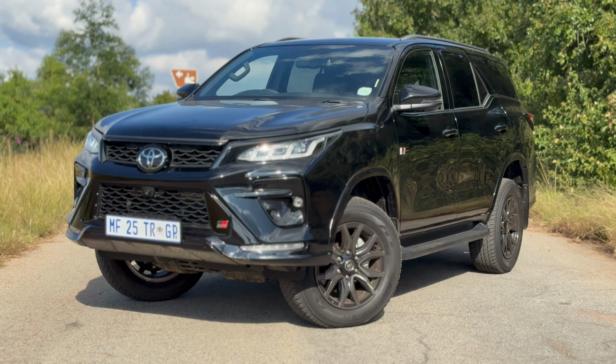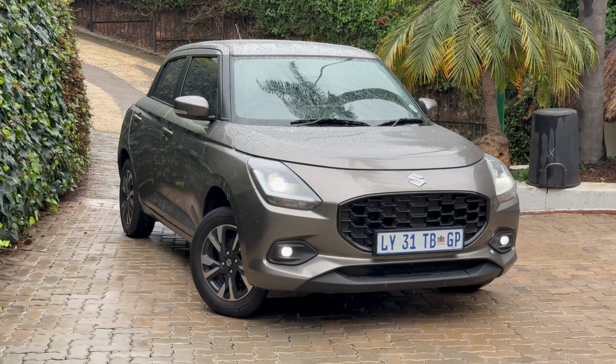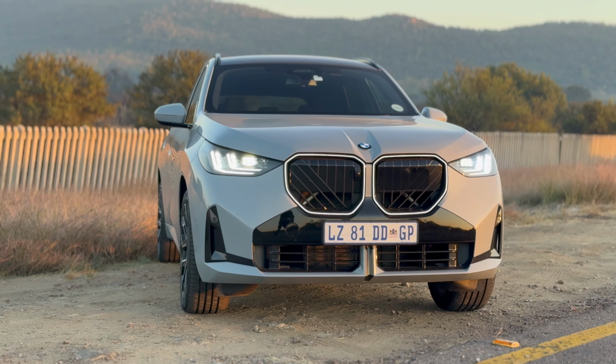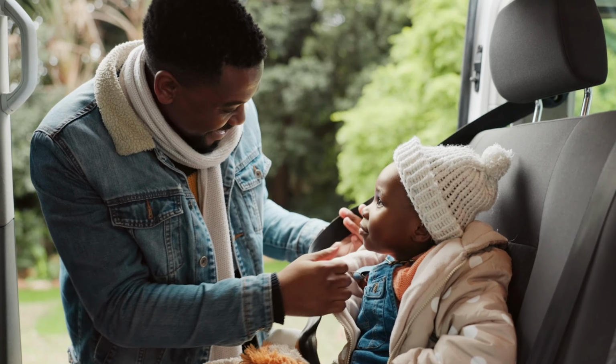So in a nutshell, resale value is determined by supply and demand. We know there will be a demand for Toyotas. We know there will be a demand for Suzukis. We know there will be a demand for BMWs. There won't be a demand for certain French cars, certain Italian cars. So when we say resale value is how much I'm going to get for my car when I need to sell it, and the public, are they going to step in and say, I want to buy this man's car? Hope that helps. Yeah, definitely helps.